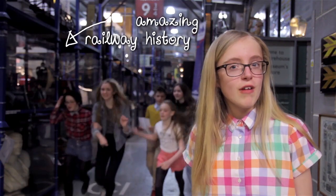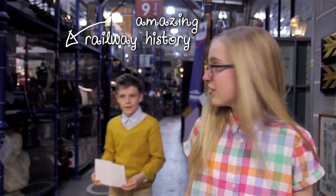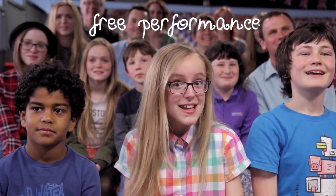A paper chase all around the warehouse, which is a bit like a treasure hunt. You can even see a free play for families in the learning platform several times a day. It's hilarious!